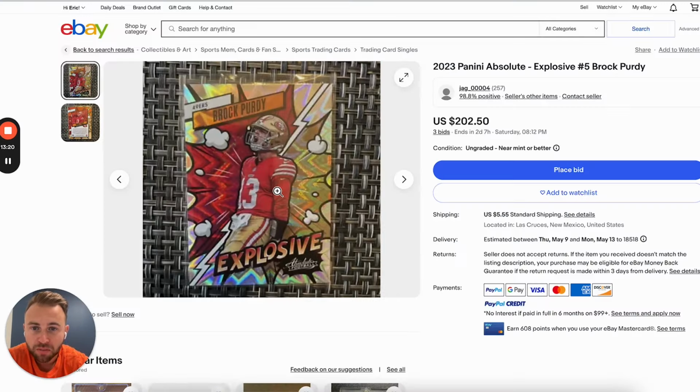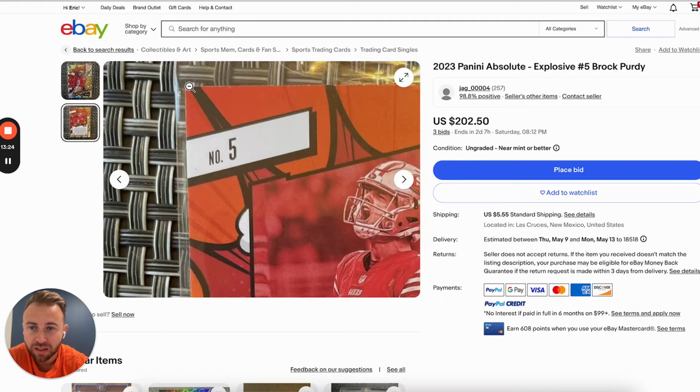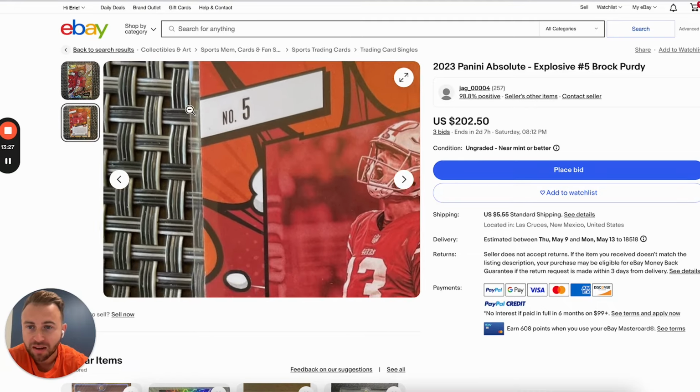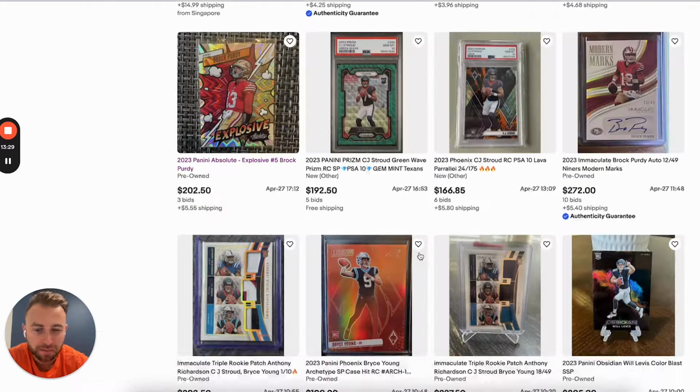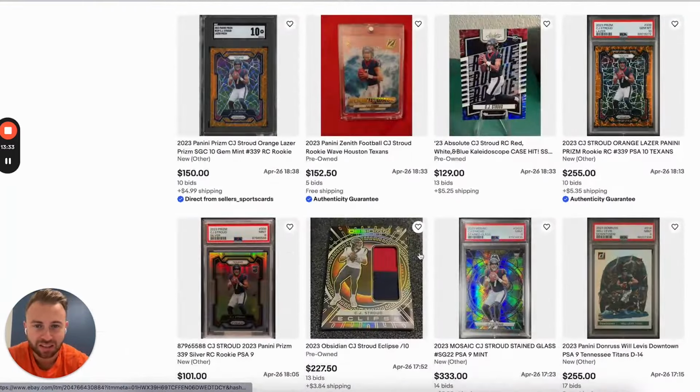Absolute Explosive Brock Purdy. This is a nice looking card. This corner's dinged up. You can see right there in the top left. No good. You can see I've been doing this for a while. I just kind of see these things right away.